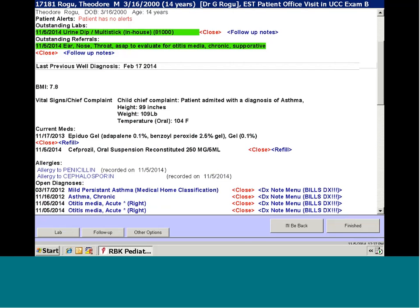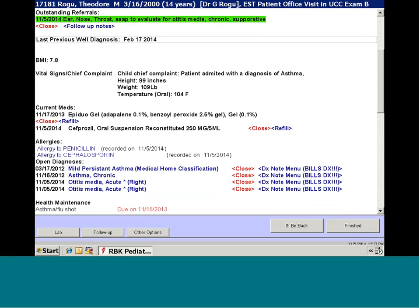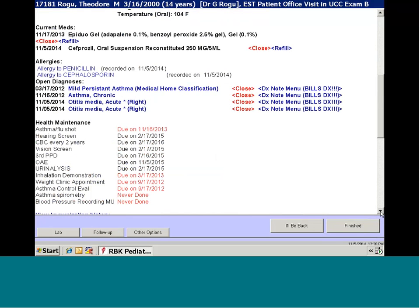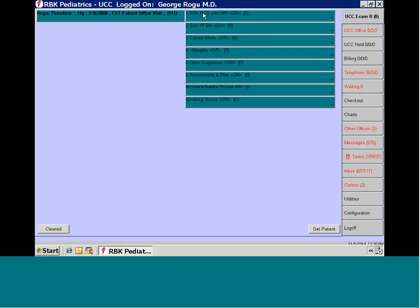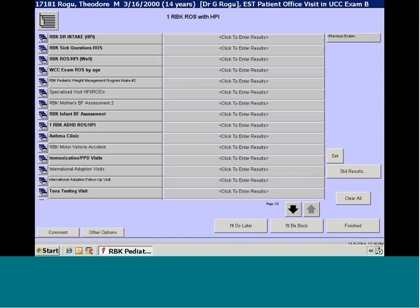You get an idea of the medication list, open diagnoses that the patient may have, health maintenance rules that the patients will need. These are all pre-configured by the individual doctors, and the vaccine histories. Now, this is where the action happens. The doctor picks in the patient.